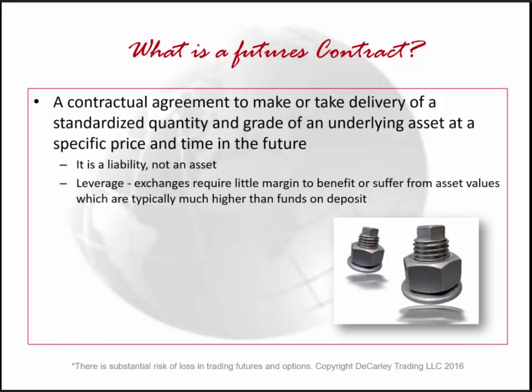It's an agreement, it's not an asset. So for instance, if we bought crude oil today, let's say we buy a December crude oil future today, and we'll just assume the price is $44 a barrel. What we're agreeing to as a buyer of that futures contract at 44 is we're agreeing to take delivery or accept crude oil in December for $44 a barrel.